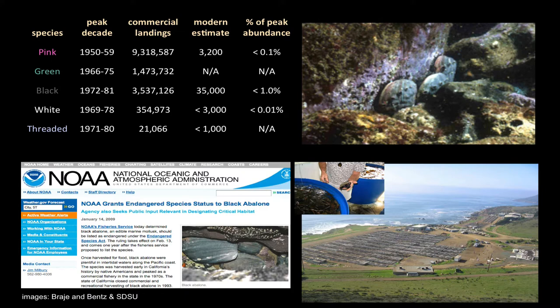Essentially, the vast majority of the legal supply of our abalone, if you go into a high-end restaurant now and order some abalone, is coming from these farmed aquaculture facilities, not wild, by and large.